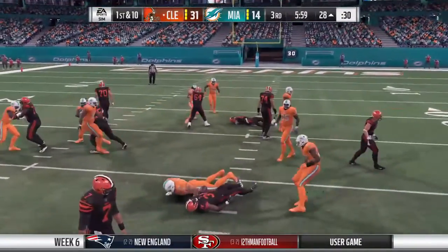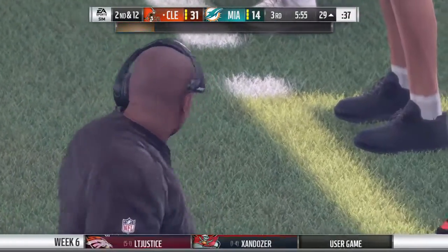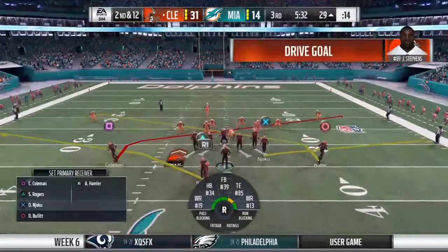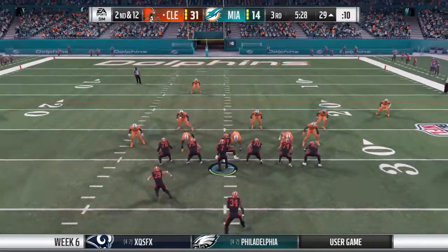Gonna give this time to the tailback. And oh, he is really laid out that time. Knocked flat on his back at the 29. So, Brandon, when this offense gathers together to watch tape for this game, they're going to be feeling pretty good about themselves until the coaches get upset about the play we just saw.